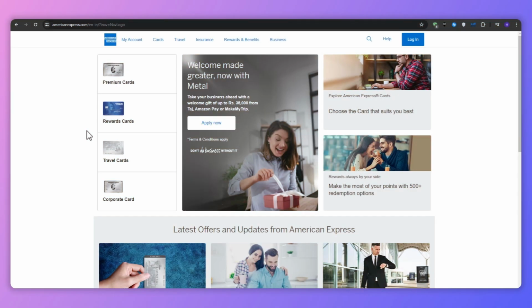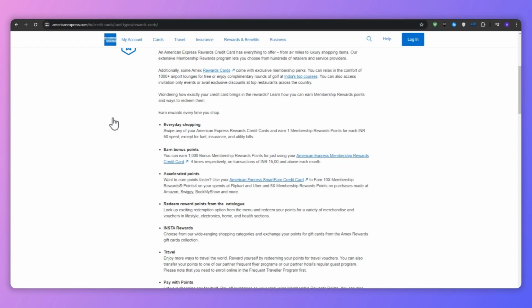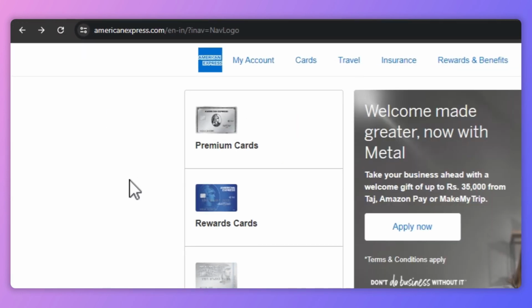So, American Express offers a variety of card options in the Indian market, each one catering to different needs and lifestyles. So we've got the rewards cards: the Membership Rewards credit card, Gold card, and the Platinum card, as these cards can earn Membership Rewards points on purchases. And those can be redeemed for travel, merchandise, or statement credits.